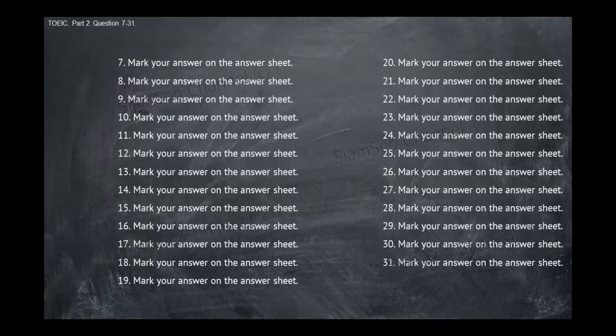Number 15. Isn't the supermarket closed on Sundays? A. No, it's open every day. B. I live close by. C. From the top shelf.